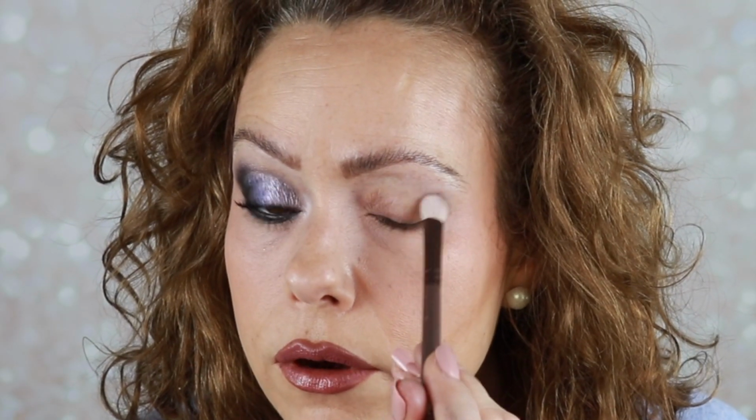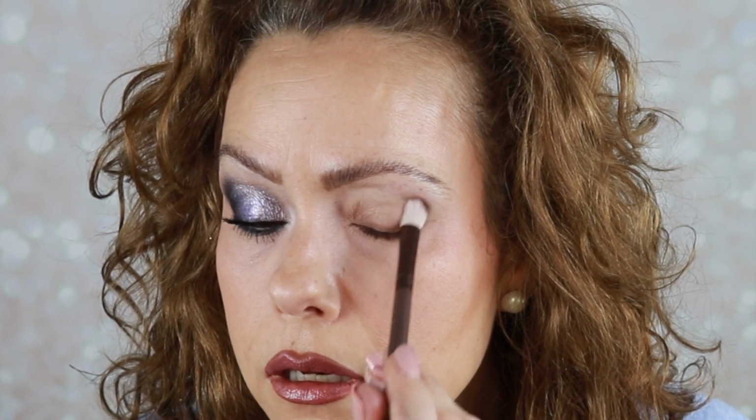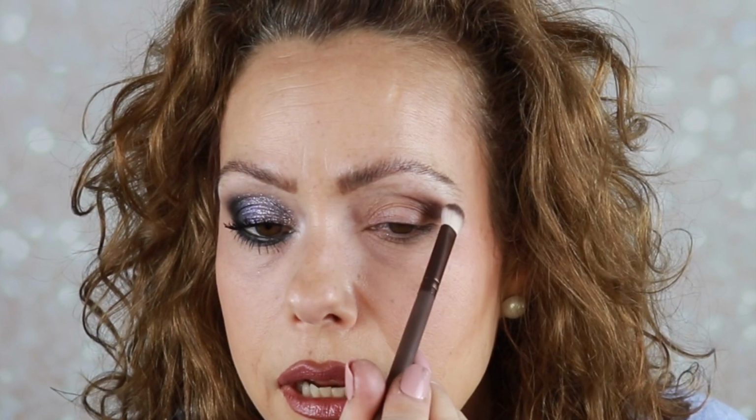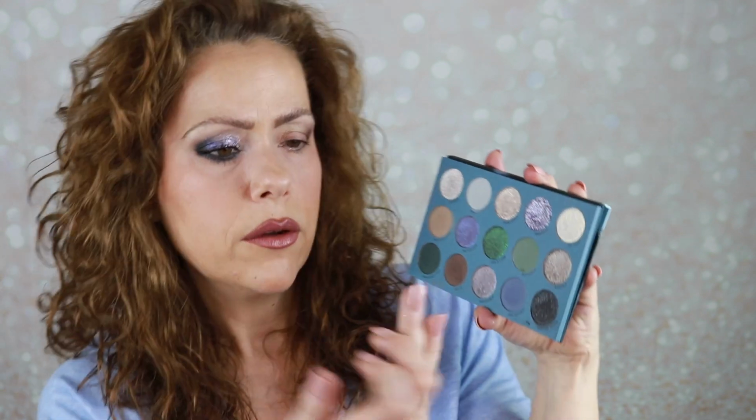This time I'll start with a Beauty For Real blender brush, and I'm gonna go into Bella. I'm gonna go into this outer corner and just sort of tap it on. Flipping it over just to blend. That looks good. For the center, I'm gonna put this Moonlit, which just looks like a really pretty taupe. Very nice. It's got a nice reflection to it.